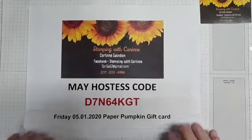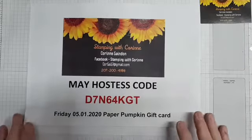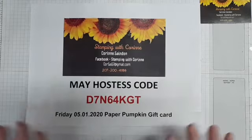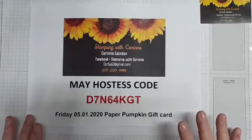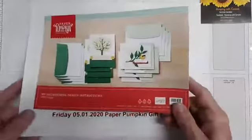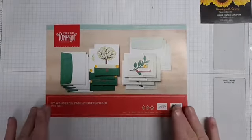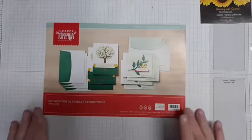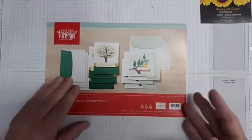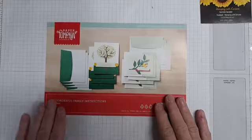Most of you know this week I've been doing a whole Paper Pumpkin feature thing. I just think it's such a great product. For $22 you get everything. In this particular month it was 8 regular size cards, or A2 as we call them. Really, the only thing you absolutely need is a pair of scissors. Everything is done for you. Today's project is very, very simple.